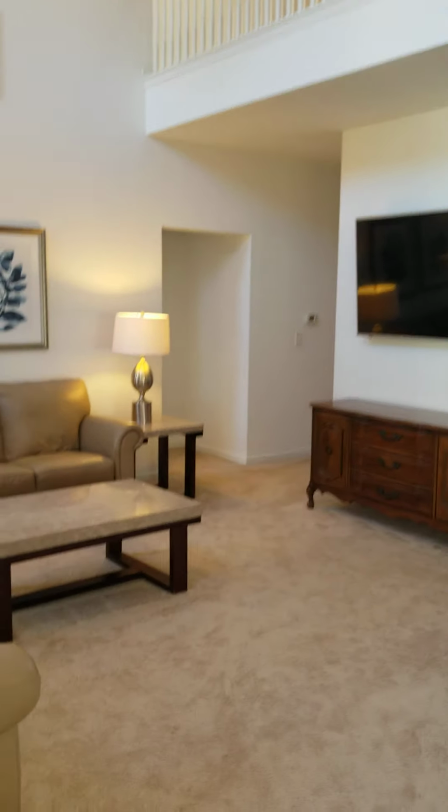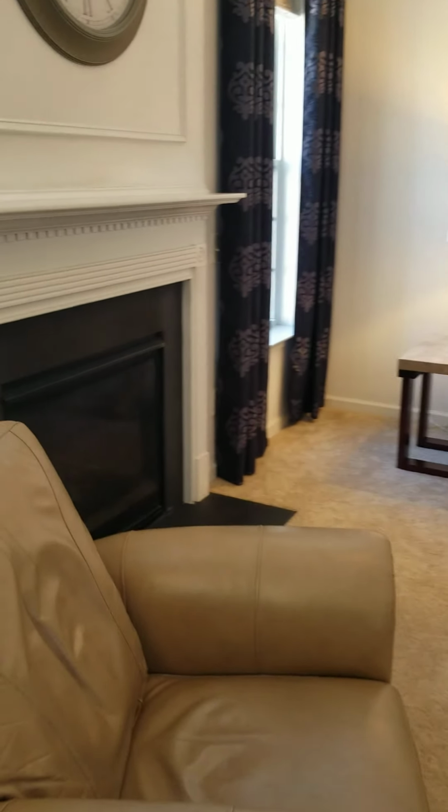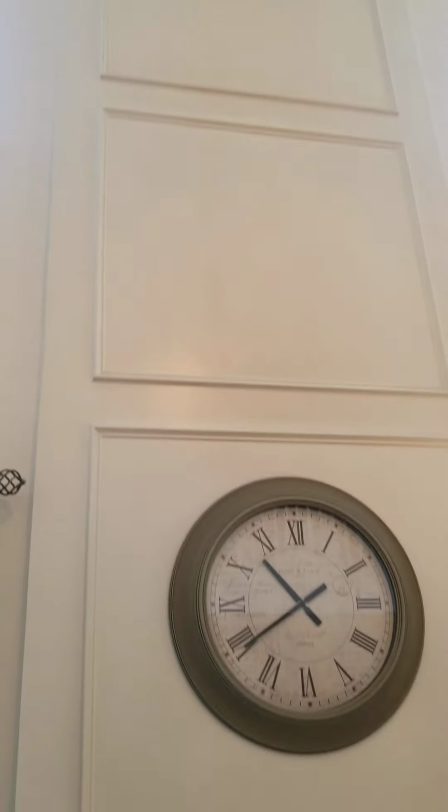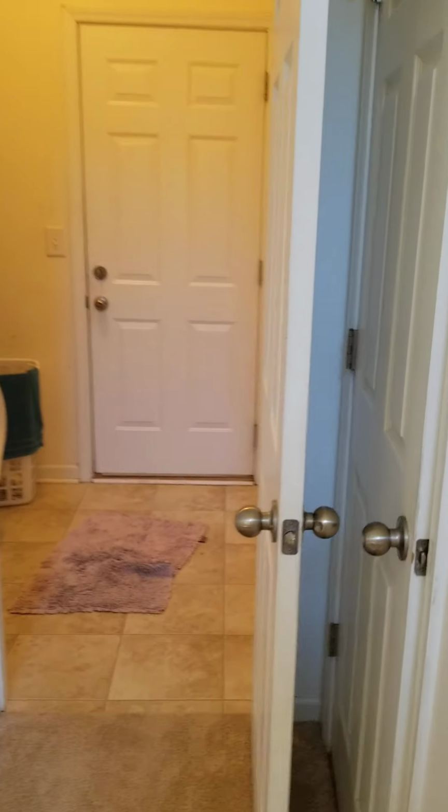Okay, so gas fireplace. I like the trim work in this home. Carpet looks like it's in good shape. Here. Half bath.